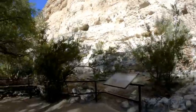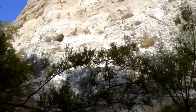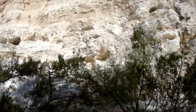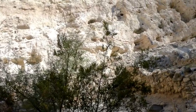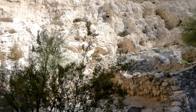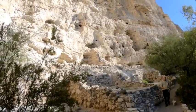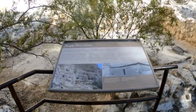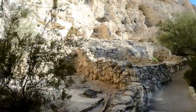What's this say? People next door. The cliff may seem a featureless stone face with a few holes and broken walls, but look closely and the rocks reveal the outline of a once large and vibrant neighbor to Montezuma Castle.